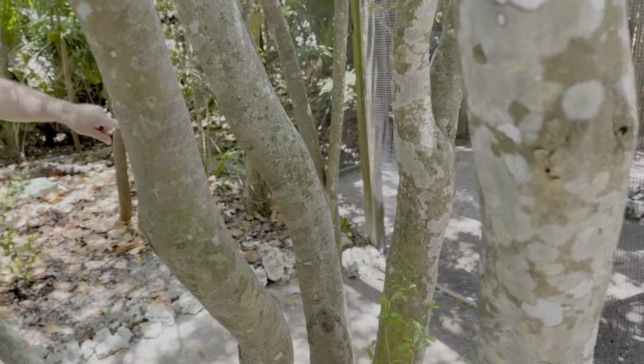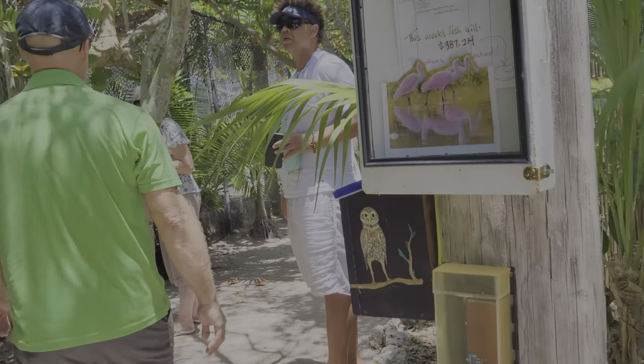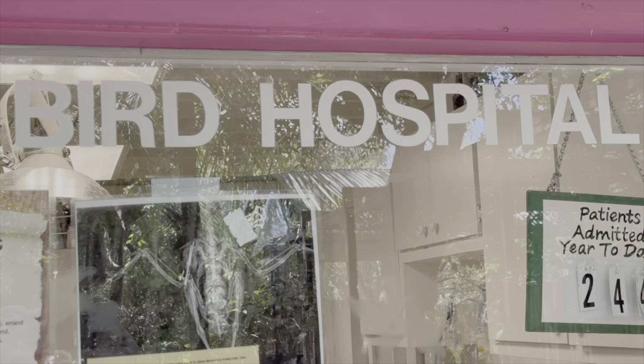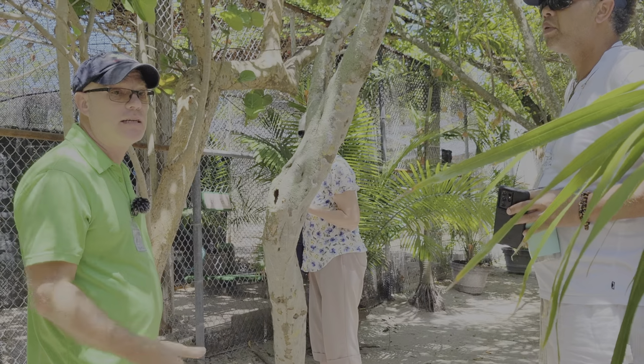Oliver the osprey, he's over 21 years old. He was hit at the airport. This is the fish bill this week for these guys. $387.24 just to feed the birds. Wow. Sometimes there's a zero behind that, depends on what's going on. Wow. Most of it is from human garbage, from fishing lines and things like that.